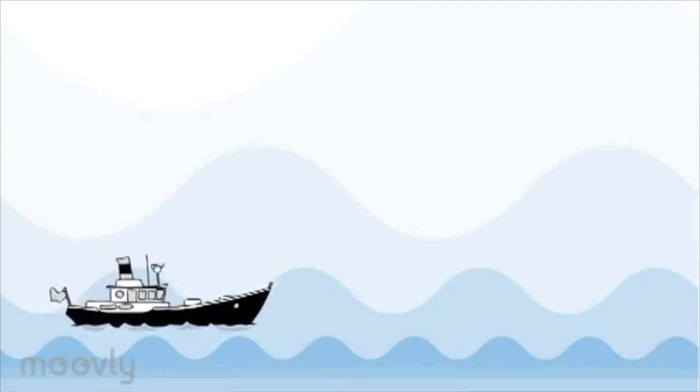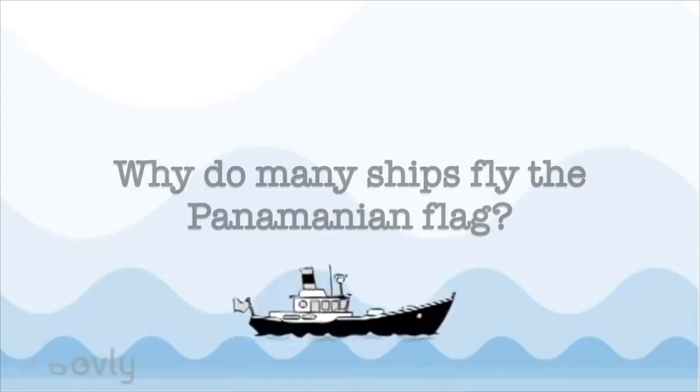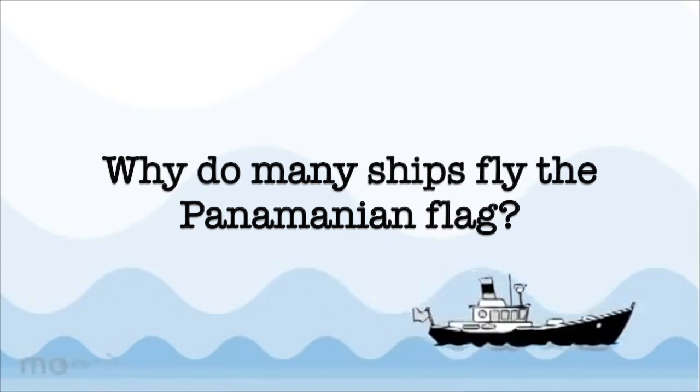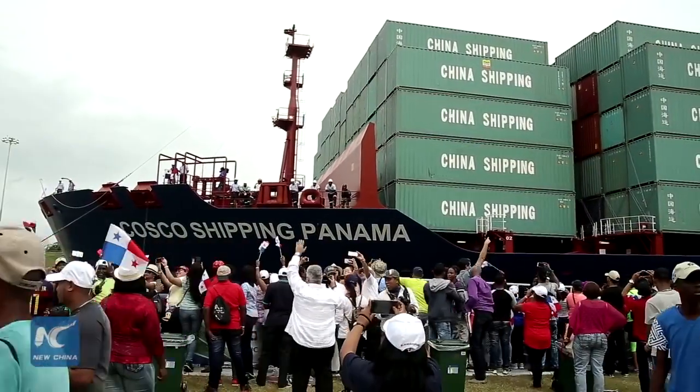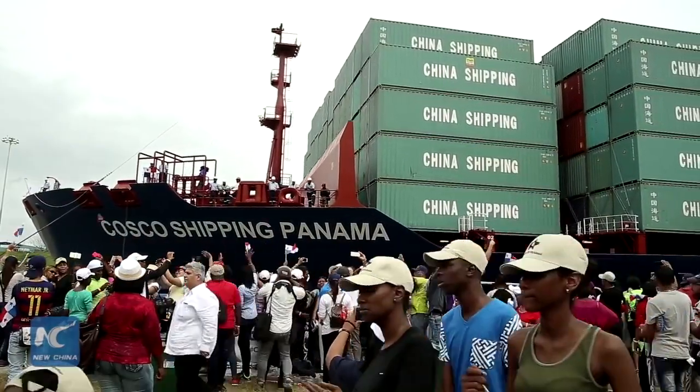One of the main questions raised is, why do many ships fly the Panamanian flag if the country itself has a limited history of trade and a small shipping line? What is the hidden trick behind this practice? This reality happens because of the flags of convenience notion.